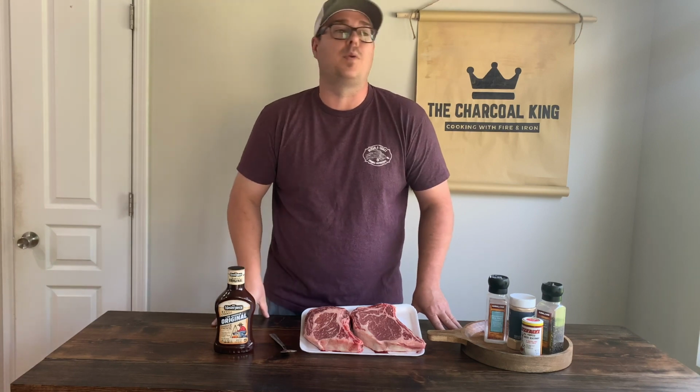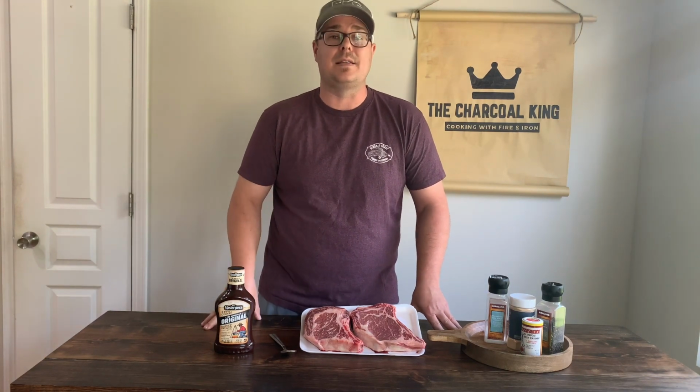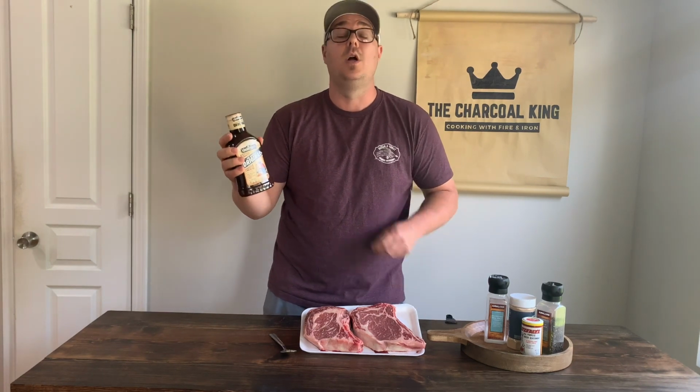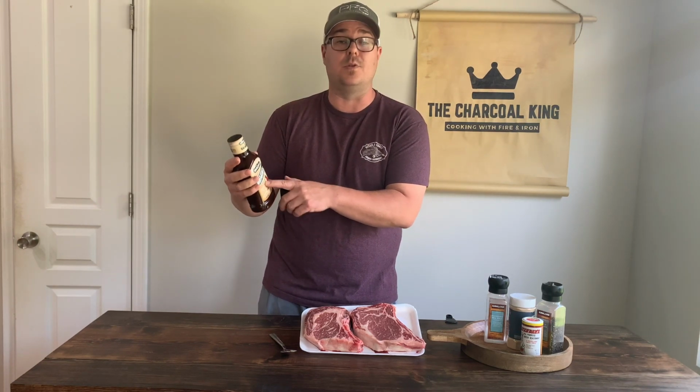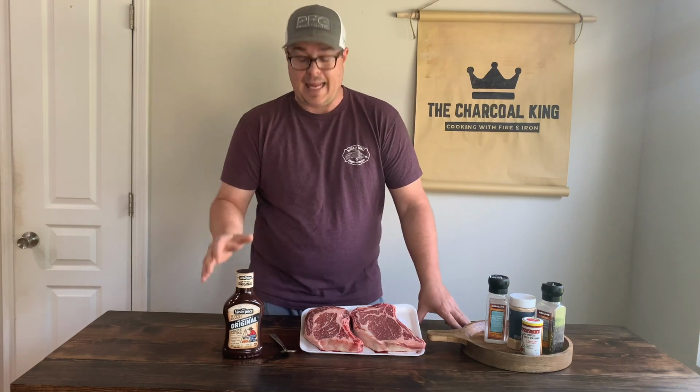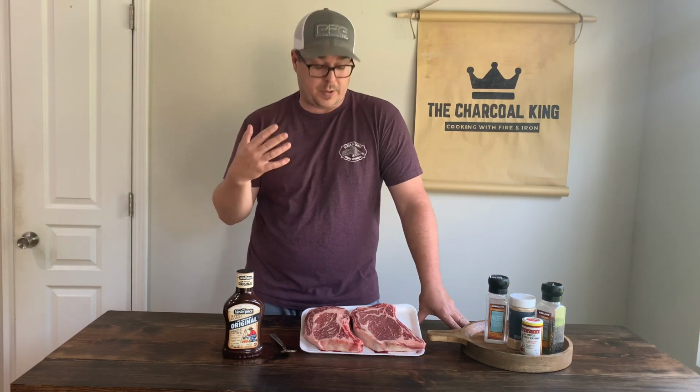Let's fast forward probably 3 years from there. I'm doing burgers on the grill, and I said, man, what way can we enhance this burger? This is the go-to barbecue sauce for our family. It's just a traditional, I'm sure all the grocery store chains have it, KC Masterpiece Original. Nothing fancy. It's thick, it's smoky, and sweet. Basically how I like my barbecue sauce.